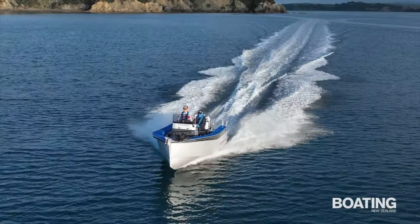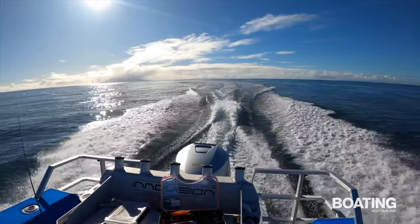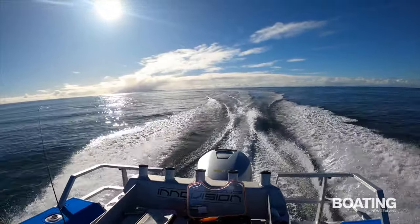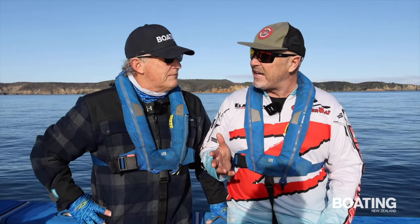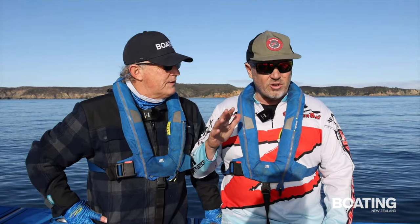The thing I like about it is the simplicity of it. I told Simon I want a simple boat. I don't like little gadgets everywhere that I may or may not use. I just want it real simple and clean, so there's less to break down, there's less to maintain. That's my whole concept of a fishing boat.